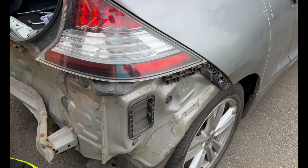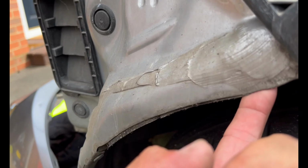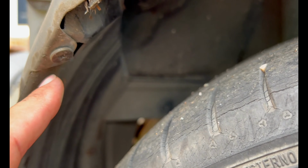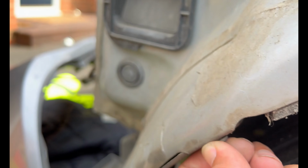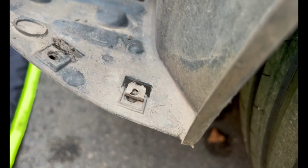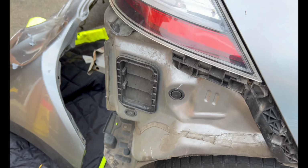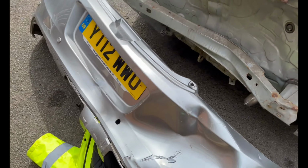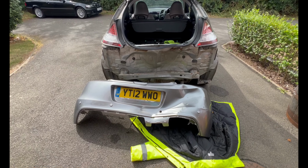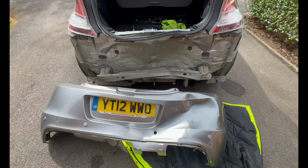That was quite easy actually. All there was, was a screw literally in here, and a screw in there, which is damaged actually from the bumper, which we're going to take off. One here on the bottom, same thing on the other side. And now we have completely taken the bumper off. Love Honda for that, really do.